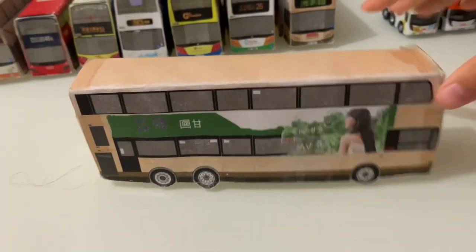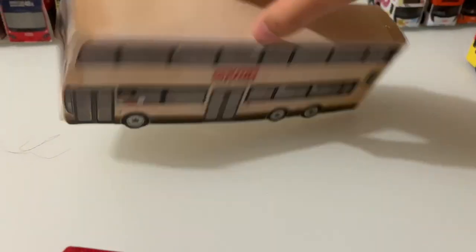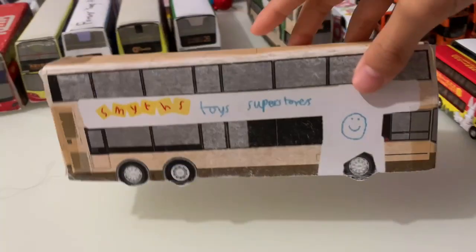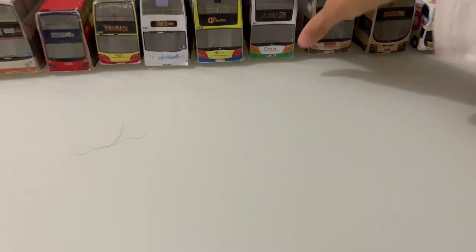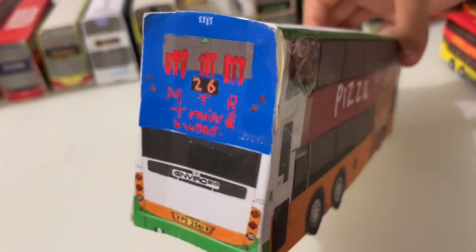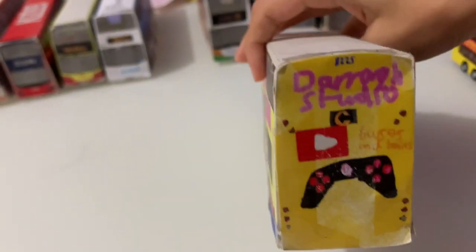Oh my gosh. My favorite singer, GG Lin. The song is called Wigan, I think. So, yeah, and there's nothing else it shows. But it's interesting still. Oh, Smith's Toy Superstores. Grasslands for our planets. Minecraft terrains are top. Oh, Pizza Hut. MTR trains and bus. Oh, that bus. Yes. GG is one of the best. This is why I put a dab from the designing.